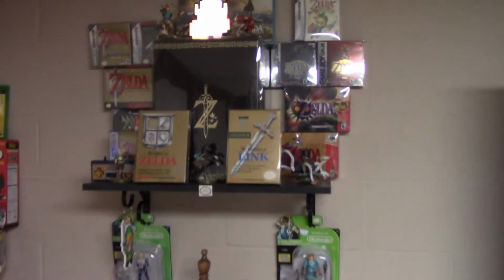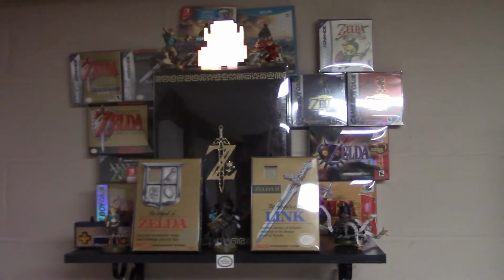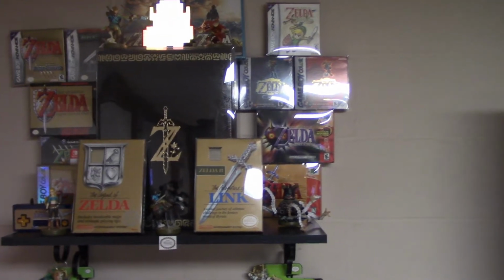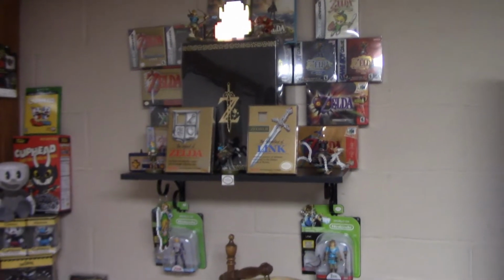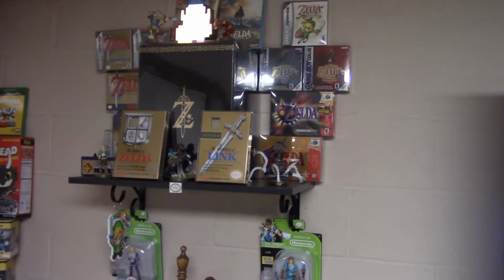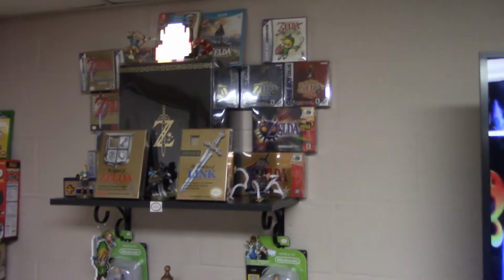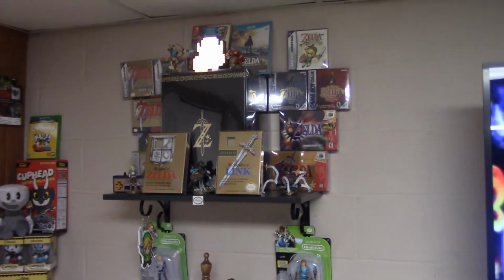You know, I do really want to display this differently. I hate having these games stacked on top of each other, but I have no other way to display them at the moment. So that's important to me, to get all my Zelda stuff in one area at some point, because this is some of my favorite stuff in my collection, and some of the priciest games in my collection, and I hate to have them just stacked like that.